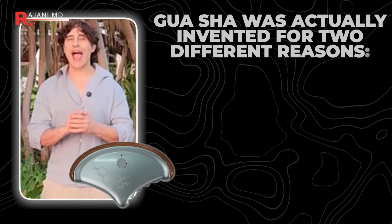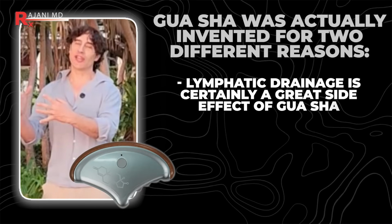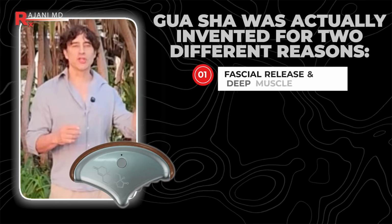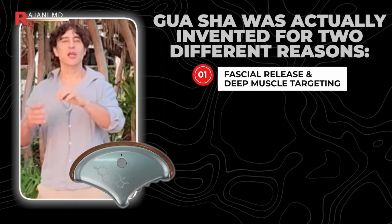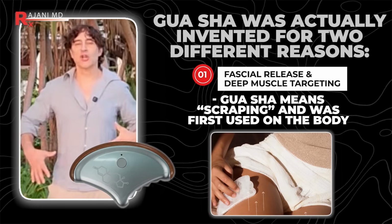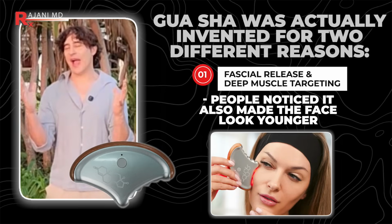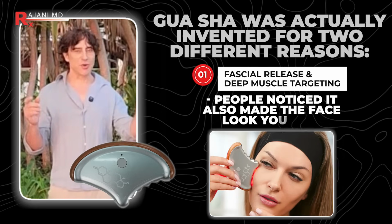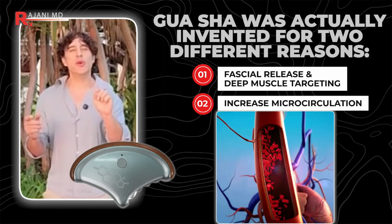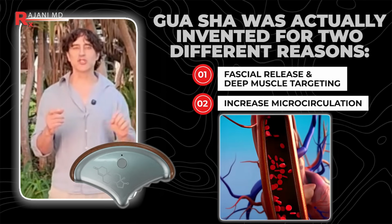Gua sha was actually invented for two different reasons. Although lymphatic drainage is certainly a great side effect of it, the first one is fascial release, deep muscle targeting, because gua sha literally means scraping, and it was used first for the body, but then they noticed using it on the face, people did in fact look younger. So that's number one, was the deep muscle and fascial release. And second was to increase microcirculation. Those are the two reasons we do it.